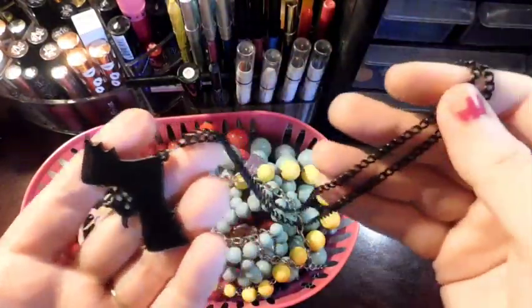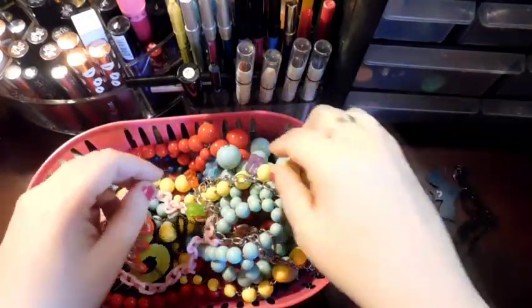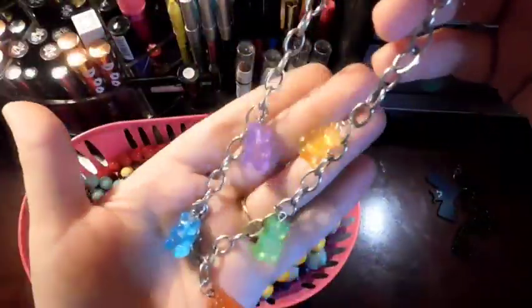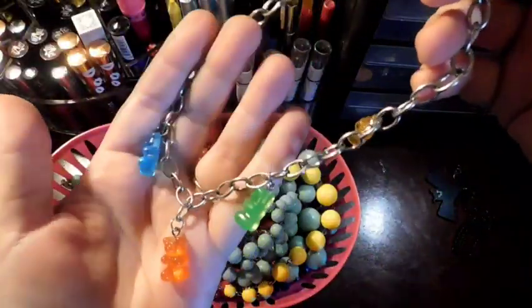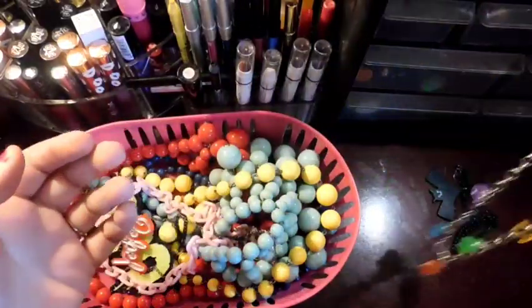I got my bat here. He's just on a chain. This was from Shein, $1. I got my gummy bears on a chain. These were like $1.50 or something. They came from Shein as well.